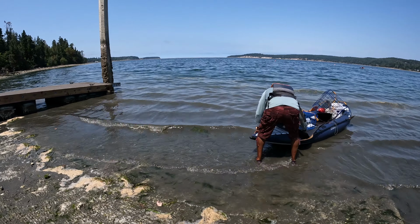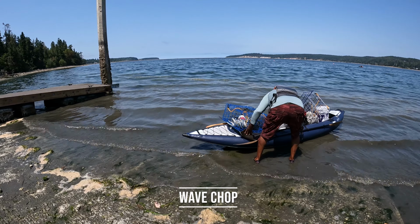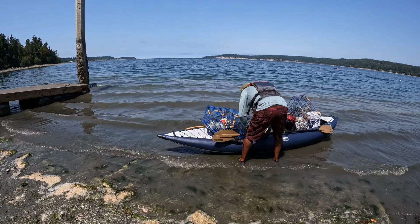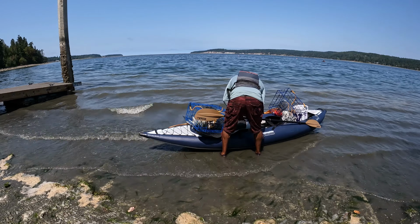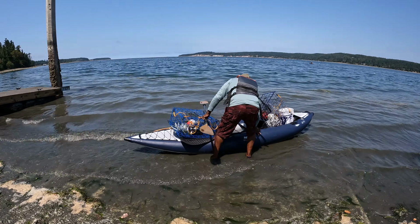It's a little windy out here. The water's a little lumpy. My husband is going to venture out, and he's going to make sure we have crab on our table. What a provider I have. What a provider.